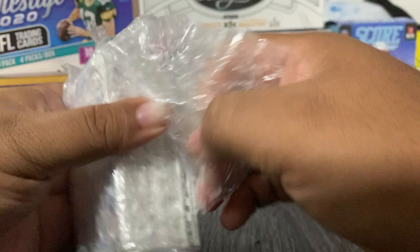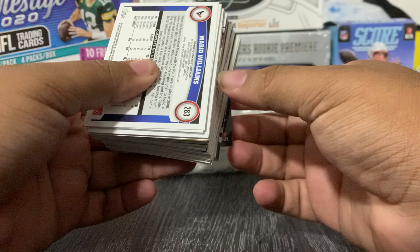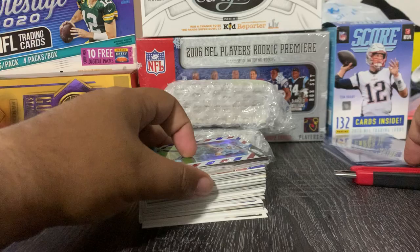Shout out my boy Adonis, fellow collector. I got him back into the game too. He's collecting football cards. So here we go. All of these are football cards. We'll start from the top and then go through it.